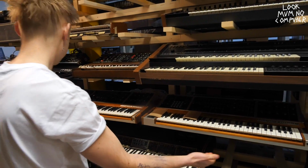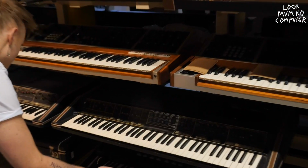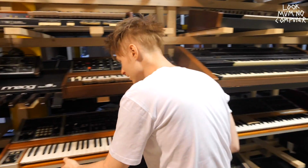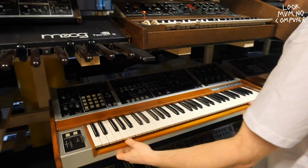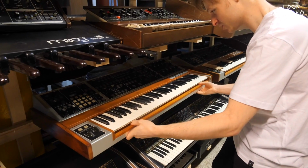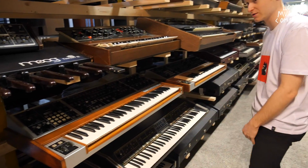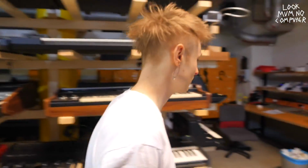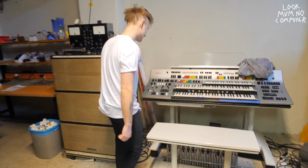Two Memorymoogs. Two Polymoogs. That is mad. A Moog Opus. This is like a dream machine. An actual proper Memorymoog. Just sitting, chilling out. Two Memorymoogs. Just sitting there like it was nothing. Whoa. Whoa. Chill out, Vangelis.